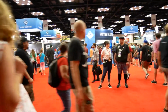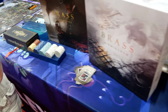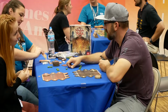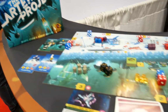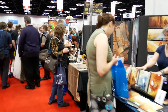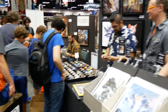The vendor hall is where all the action is. Over 500 vendors show up with their biggest and best for the show, with tons of big releases and fresh Kickstarter deliveries. You could spend days just wandering the vendor hall looking at new projects, new games around every single corner. But it's not just about the games. You can visit Authors Avenue and meet some amazing authors and have your book signed. And GenCon boasts one of the largest sci-fi and fantasy art shows in the country.